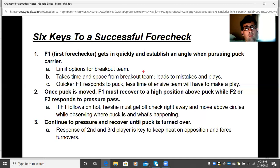C. The quicker the first forechecker responds to the puck, the less time the offensive team will have to make a play. Once the puck is moved, the first forechecker must recover to a high position above the puck.